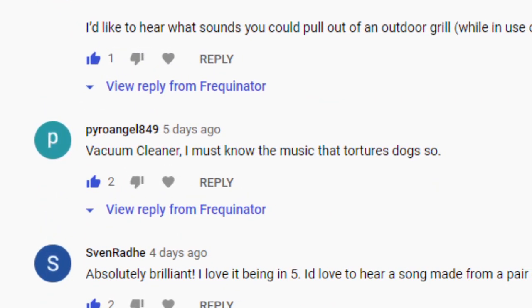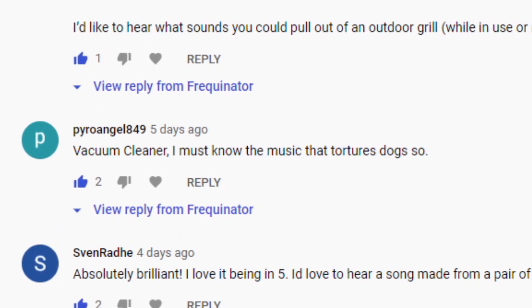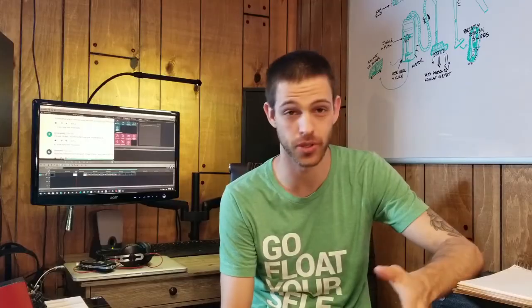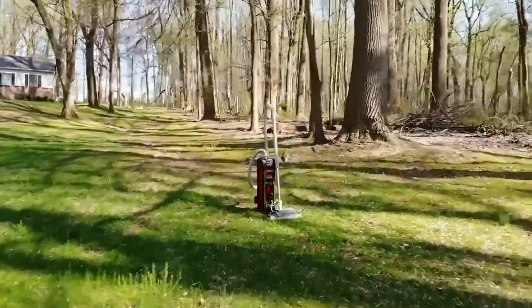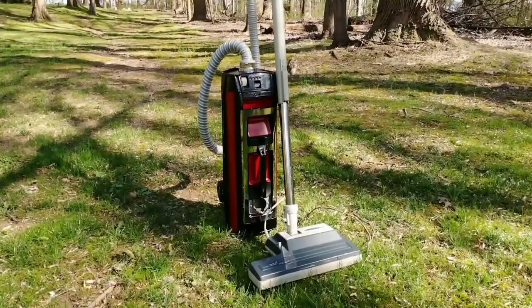PyroAngel849 says, Vacuum cleaner, I must know the music that tortures dogs so. So last week we smashed a pizza, this week we'll smash a vacuum cleaner. But this isn't just your ordinary vacuum, this is Big Red, a 1980s Electrolux with a sweet custom paint job.